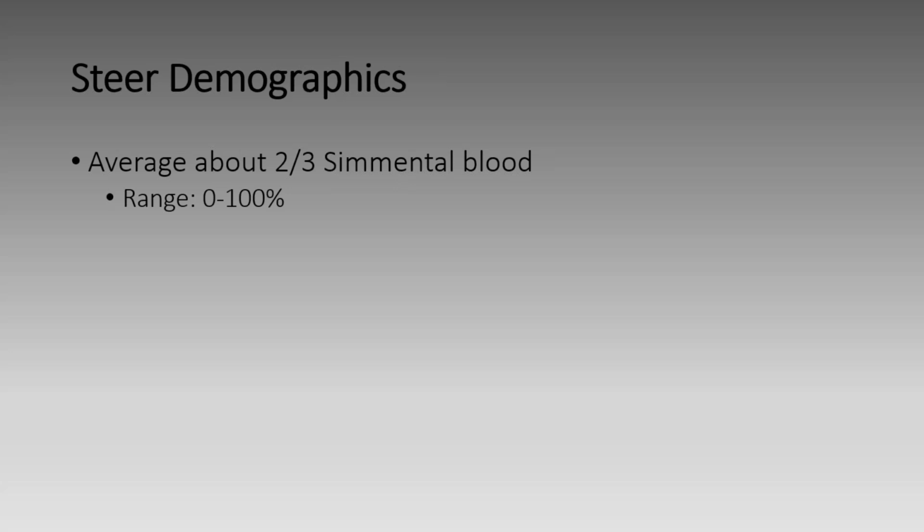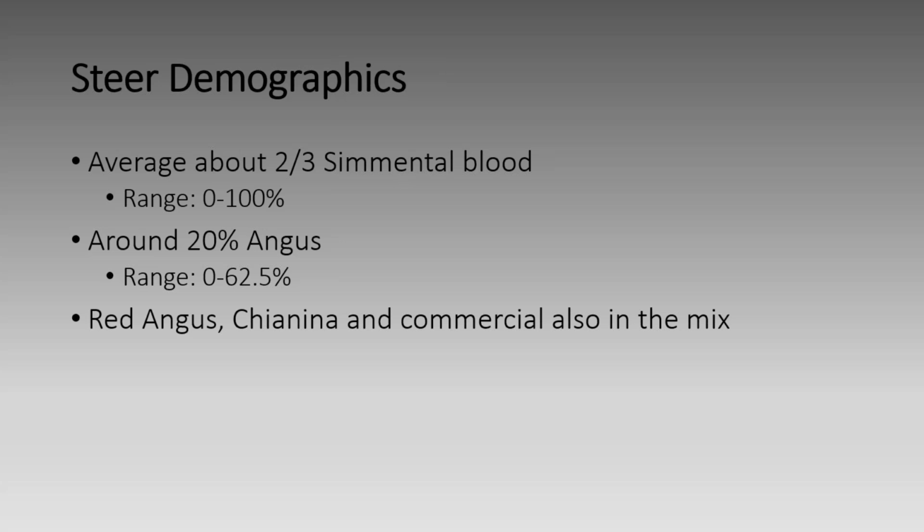So I did a quick run through today of the steers that have been entered. We're going to have somewhere in the 51 to 53 head range. Of those 50 steers or so, the whole steer group averages about 2/3 Simmental blood, with a range of some steers having none to quite a few steers being purebreds. The next most common breed type is about 20% Angus, and the range here is 0% to about 62.5% Angus. We also have some red Angus, Chianina, and commercial in the mix. So we've got a good set of steers, and it's going to be a good test.